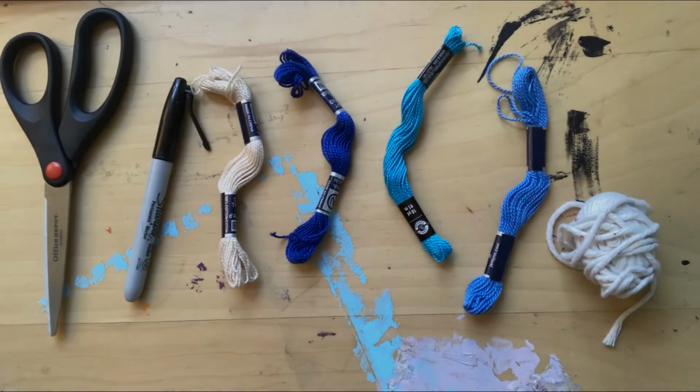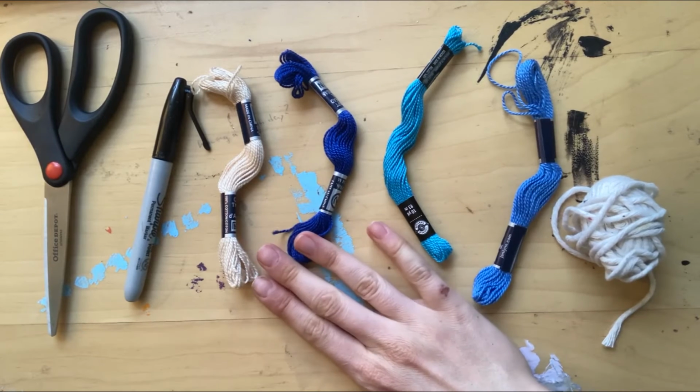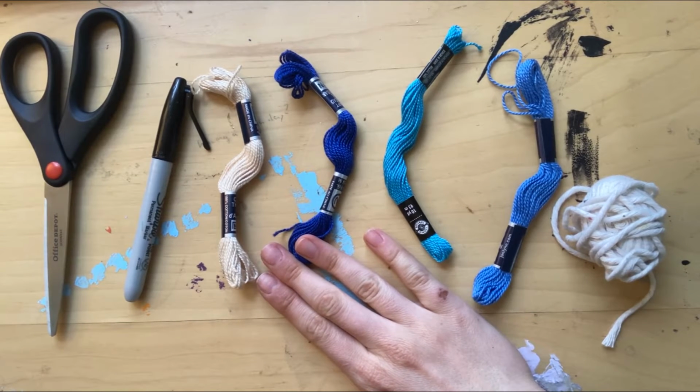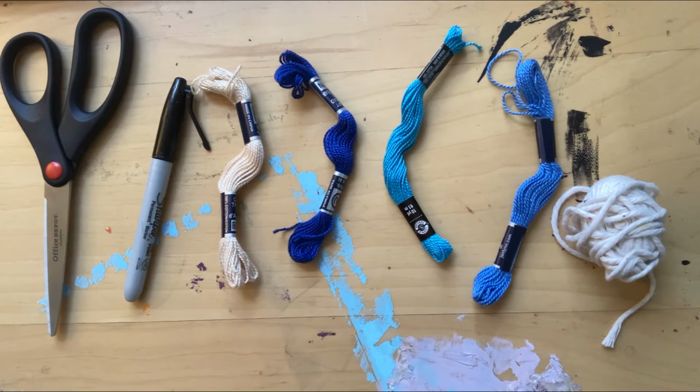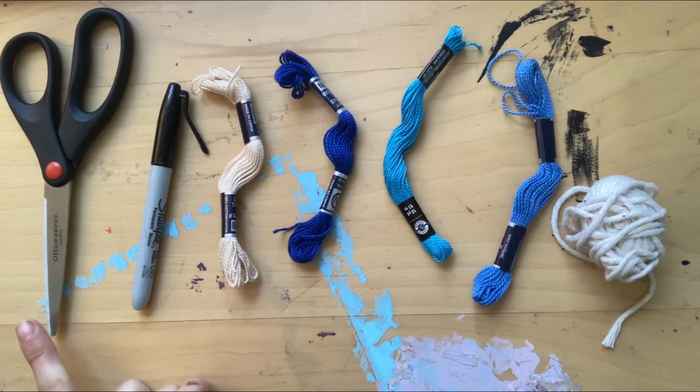For our friendship bracelets, you're going to need string. You can use plain regular string or colored string if you want. I'm going to use blue to look like the waves of the ocean. I'm going to use a marker to write an environmental awareness on my bracelet, and then when I pass it out to my friends, they'll know what it's for. And scissors to cut the rope.